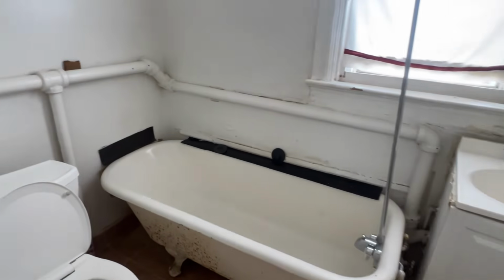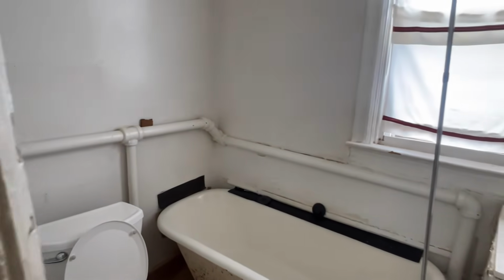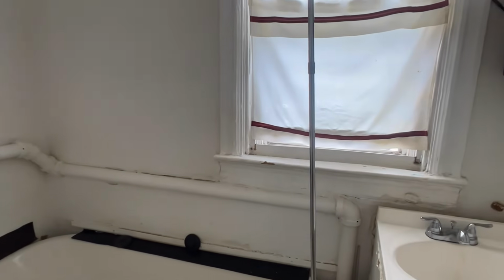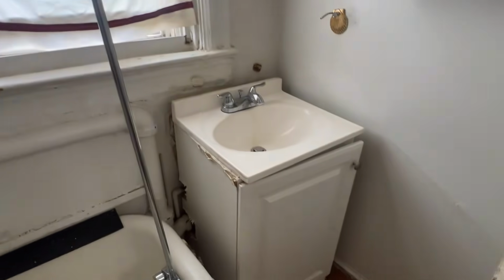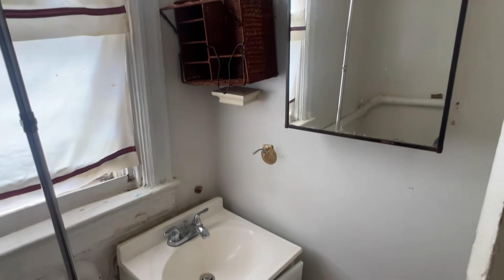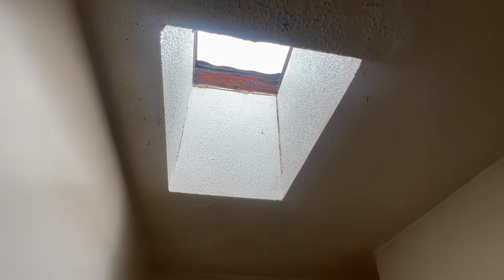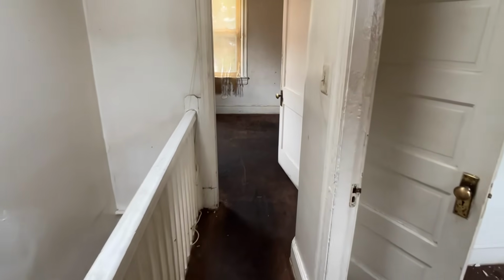Like I said, this would be a perfect alternative to a condo. You have no HOA, no condo fees. Great location in the city. You're also close to H Street. So you got a lot of restaurants on H Street. We also have this skylight up here. So you're close to H Street, Capitol Hill.